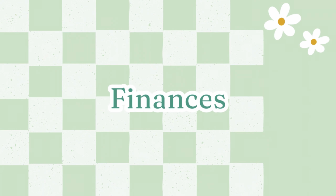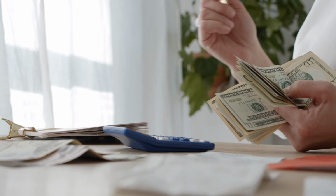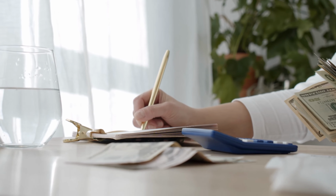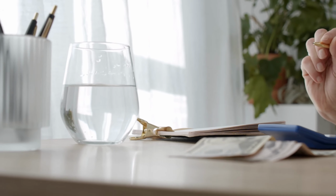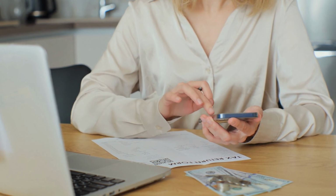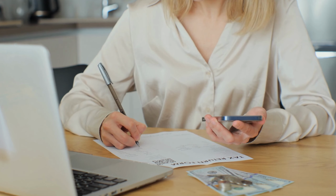Another important area to declutter is your finances. As the year comes to a close, now is the perfect time to take a closer look at your budget and gain a clearer picture of your financial situation. Think about areas where you could simplify, perhaps by cutting down on impulse buys, canceling unused subscriptions, or postponing big-ticket items you don't urgently need.